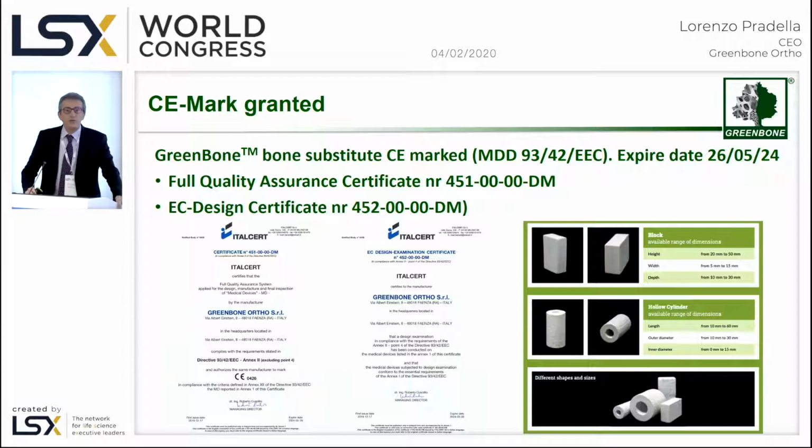This is just to show you what we have been granted through the CE mark: the different shapes so far available, which are hollow cylinders of different diameters and lengths and blocks of different size, that can be used according to the approved indication in bone loss caused by trauma and surgically induced defects in the extremities and pelvis, so arms, legs, and pelvis. A brief summary of the preclinical results.